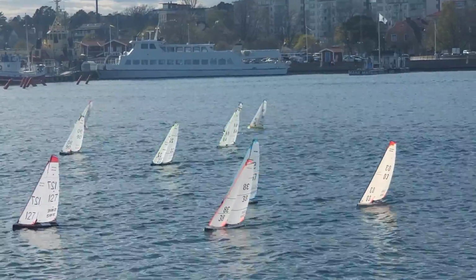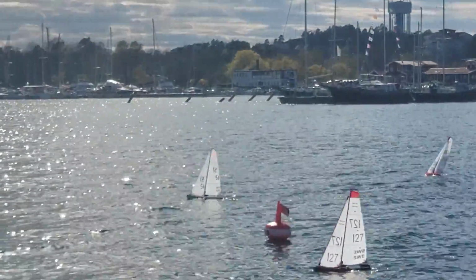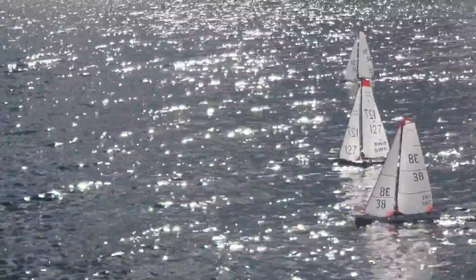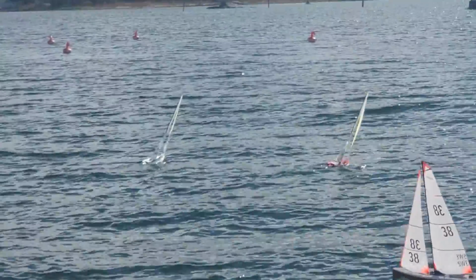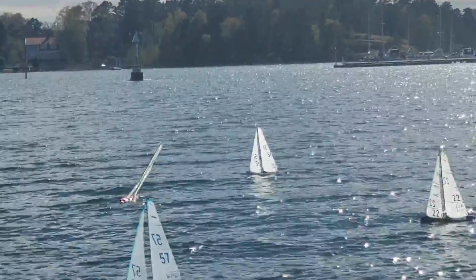We've got 127 coming through, 30, I think it's 38. So the fleet's making its way back up. It's a really well set course at the moment with a good work to windward. There is a bit of a chop coming through here, so it's about really maintaining your speed through here.